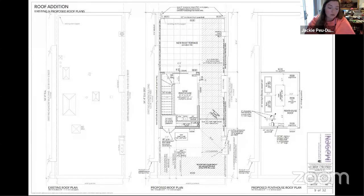The reason the generator is proposed to be placed on top of the addition's roof is because it requires a 5-foot clearance on all sides because it vents carbon monoxide. This means that if the generator were placed in the rear yard, it would require a minimum 13 foot by 17 foot clear area. The kitchen exhaust likewise also vents carbon monoxide, so therefore it's also being placed on this roof.